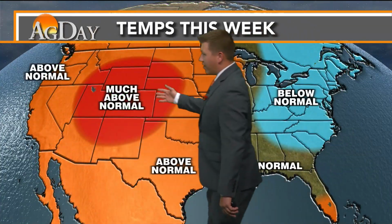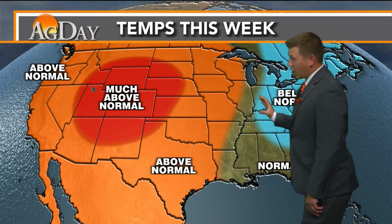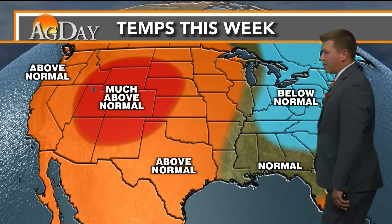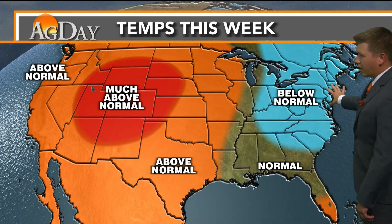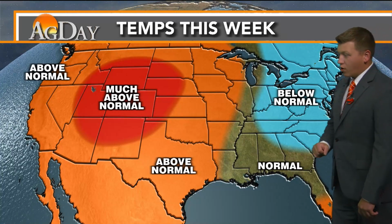Still going to be warm back there as well, much above normal temperatures this week, but really from the Mississippi on to the West Coast, temperatures going to be above average and then cooler than normal here in parts of the Mid-South up into the Northeast, and warmer than normal behind that system that will eventually move on out.